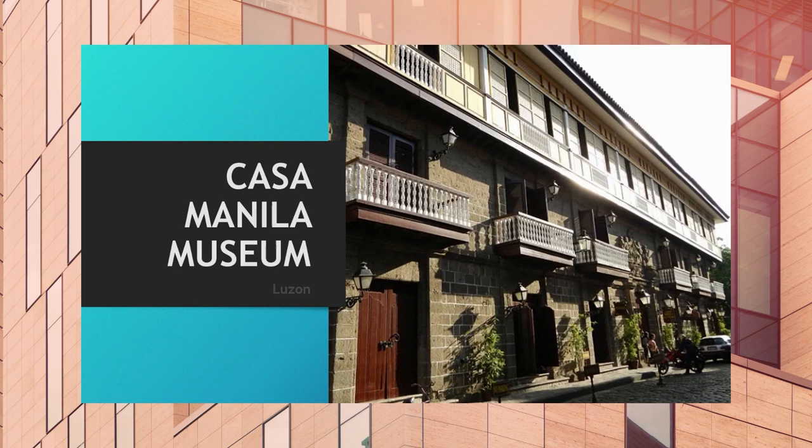Casa Manila is one of the most popular tourist spots in Intramuros. We are now at Casa Manila Museum. It's opposite the San Agustin Church and it is a replica of a Spanish colonial mansion of 19th century Manila. It recreates the rich merchant lifestyle during the Spanish colonization, showcasing period furniture coming from Chinese, European, and Philippine origins.